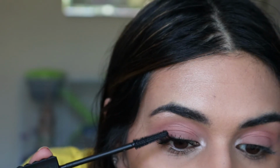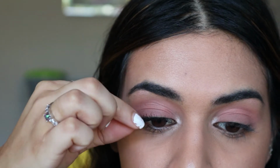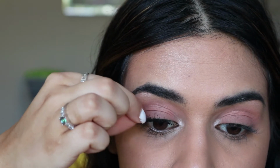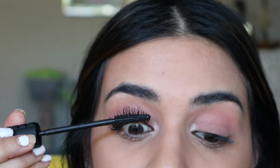Oh my god, wow. It just lengthens them so much as well. Okay, so I can see the tiniest clumps on the top, but if you just go like that, then it's gone. They're not going all the way through the lashes, they're literally just at the top. So you can just pick it off like that and it's clump free. But oh my god, I really like this. So that is 2 coats of it. I'm not going to put another coat on because I don't want to look completely insane.